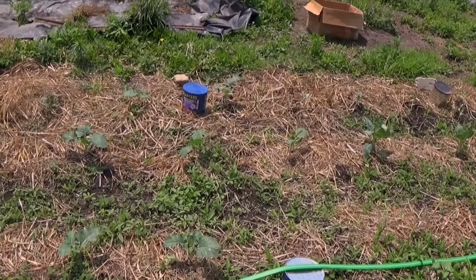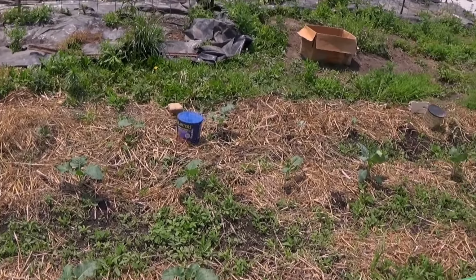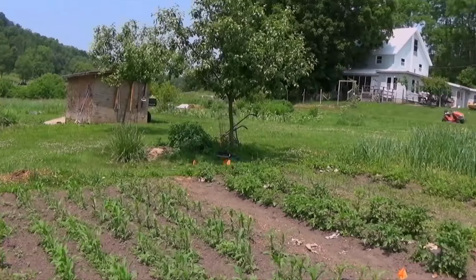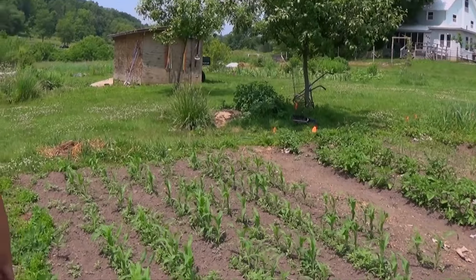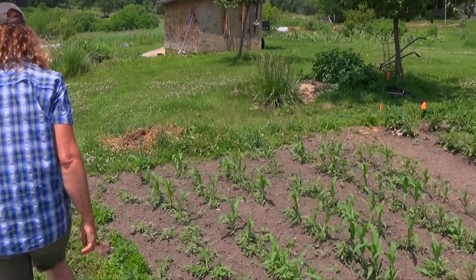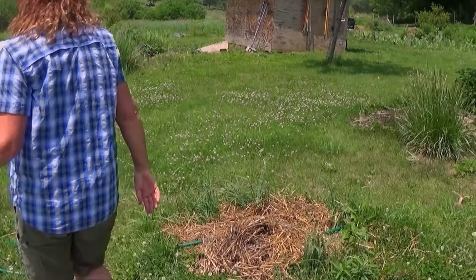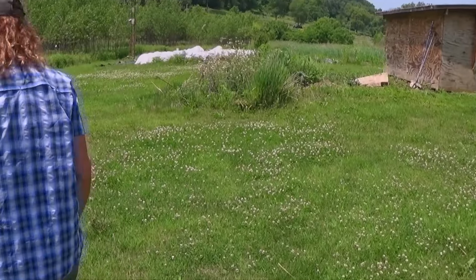These are broccoli and cauliflower. I have some fennel in there. I have some tomatillos. Brussels sprouts. Oh, yes. Are those cruciferous? Yeah, those are all cruciferous. So, yeah, none of this stuff is really ready for market yet, though.